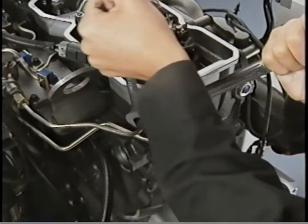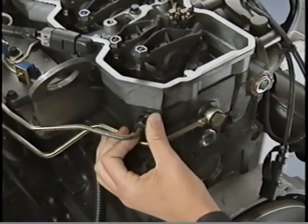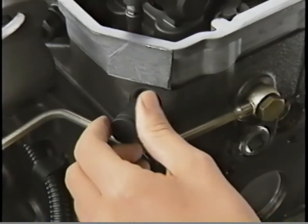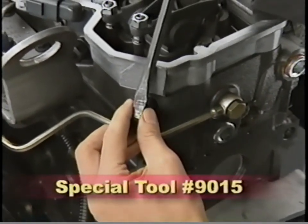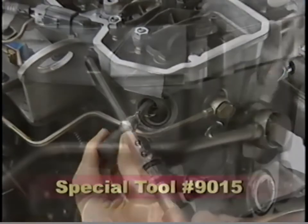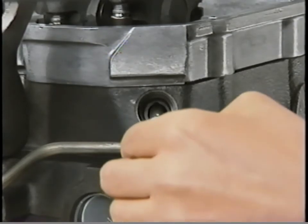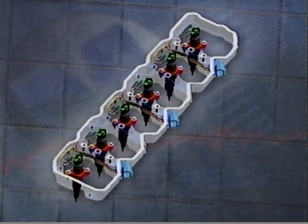As mentioned earlier, be sure to use a backup wrench whenever connecting or disconnecting a high-pressure line from a high-pressure connector tube. Also, be aware that there is a new tool used to remove the connector tubes, number 9015. These connector tubes are directional, and on reassembly, the locating balls on the tubes must engage grooves in the cylinder head. The injectors use an electromechanical design.